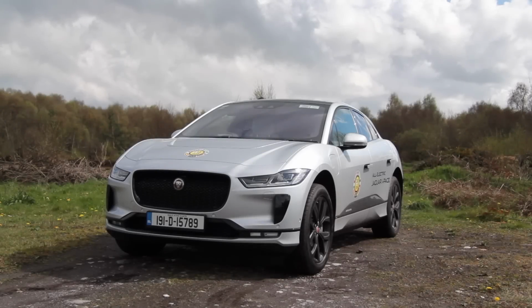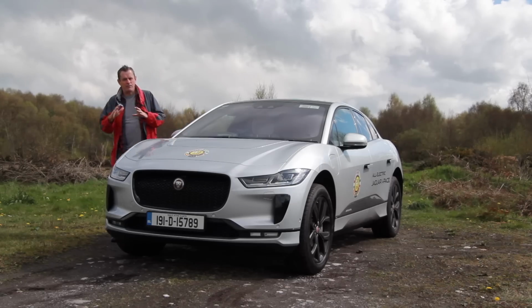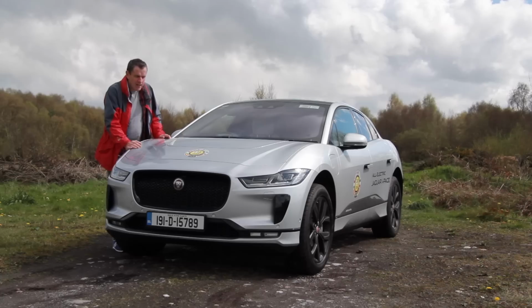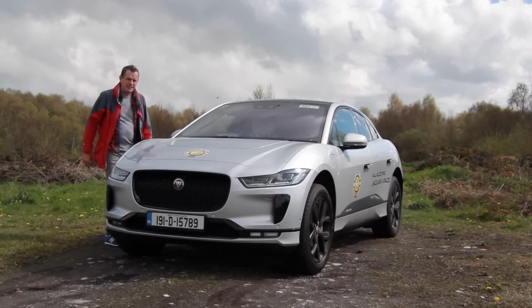This is the Jaguar iPace, the EV400 all-wheel drive. Range, they say about 450 kilometers. I'd say it's probably usable 350 to 450, somewhere in that range, depending if you spend most of your time on motorways or not. I'm going to review this car front to back, but we're actually going to start on the inside of it first.